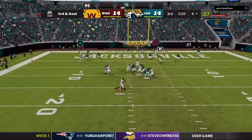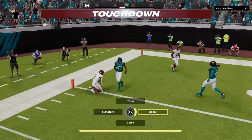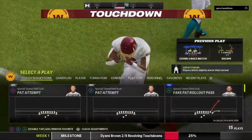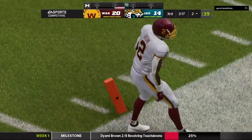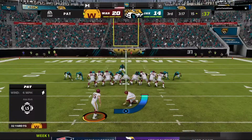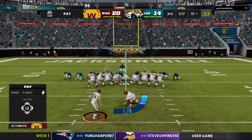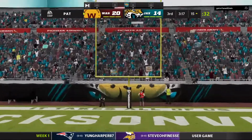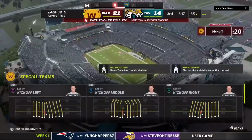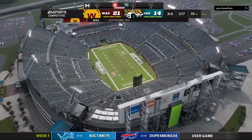Back to throw. Hopkins. And that is caught. Touchdown, Washington. De'Ami Brown. Already his second touchdown here in this opening weekend. And Washington has taken the lead. Extra point by Sly is up and good. And the lead is now 21-14. Jaguars 14.